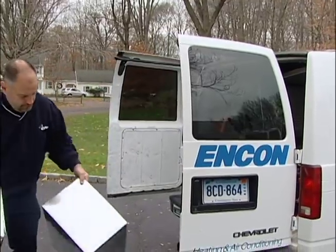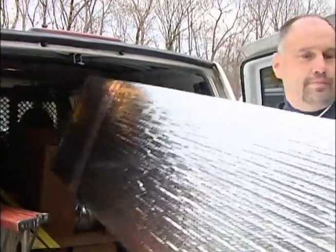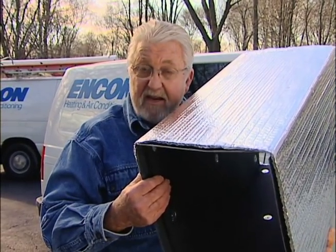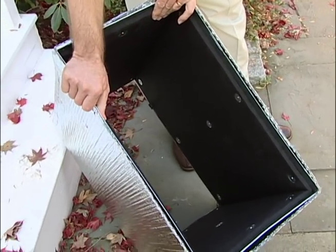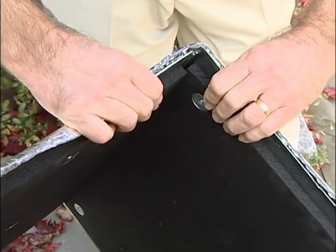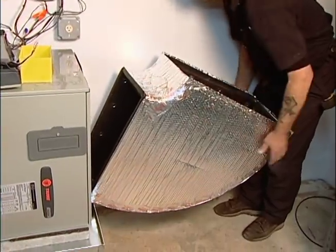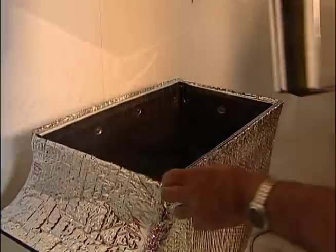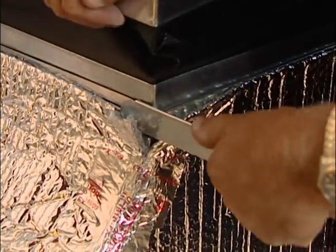With the air handler in place, it's time to begin installing the ductwork. You'll notice that all of the new duct is wrapped in an insulating material on the outside. Now this has an insulating bubble core sandwiched between two layers of aluminum foil and reflects 97% of radiant heat. The ductwork closest to the air handler also has interior insulation. Designed to control noise and further reduce cooling loss, this foam rubber is specially treated with an antimicrobial agent to prevent the growth of mold and bacteria.